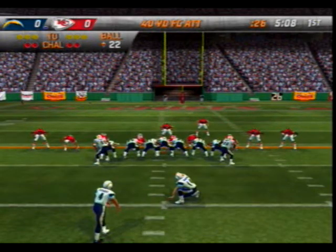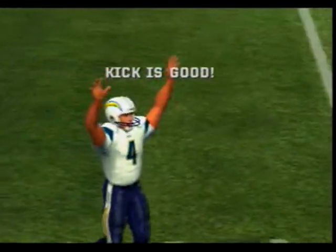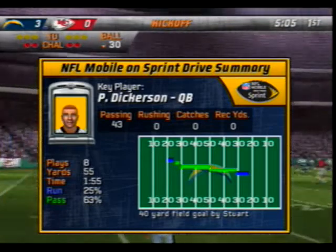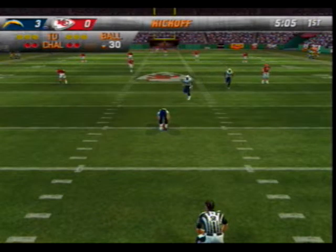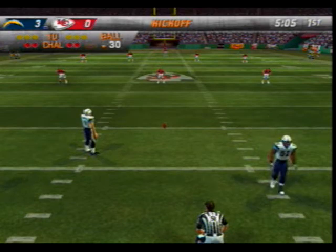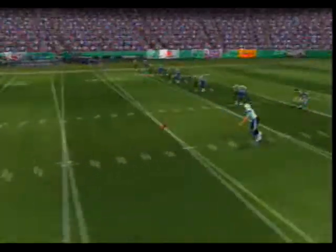Stewart will try to put them ahead with this field goal. Veteran kicks it through. Decent drive, turning their first possession into 3 points. And you want to get something on your first possession. They were looking for a touchdown, but the defense kind of tightened up. Pat looks like he's just about ready to kick this one off.